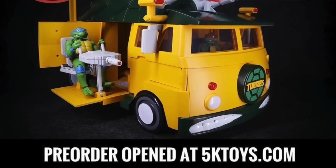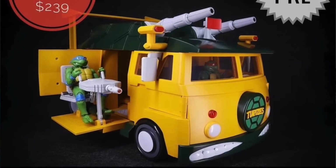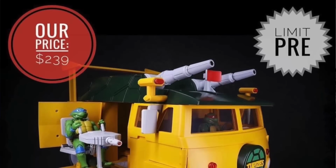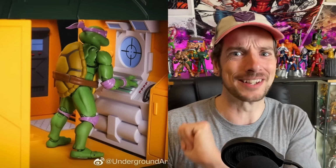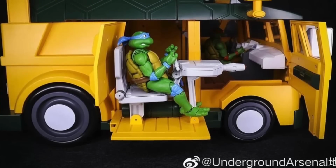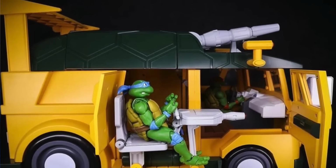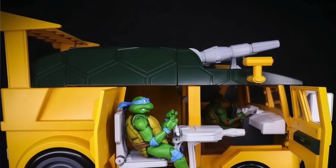Speaking of Super 7, they might be a little bit upset. Why? Because 5K Toys are giving us a Tortoise van. See, Super 7 are doing a very expensive, official Teenage Mutant Ninja Turtles turtle van. And 5K Toys, God bless them, they're giving us the Tortoise van. Legally distinct-ish. Wouldn't want to go and represent that one in court. I'd be like, this might be a tough argument, guys. It looks really nice though, and it's a lot cheaper than the Super 7 one too.